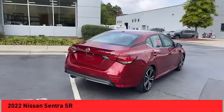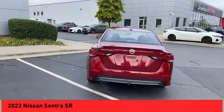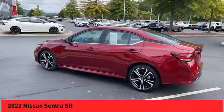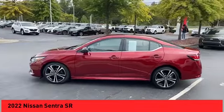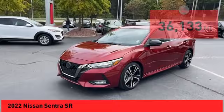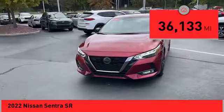are going to love the 2022 Sentra. With its spacious and versatile interior and stellar fuel efficiency, the Nissan Sentra is the obvious choice for anyone who wants to enjoy a stylish and comfortable ride. This vehicle has less than 40,000 miles.